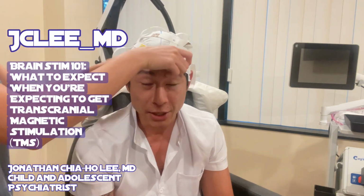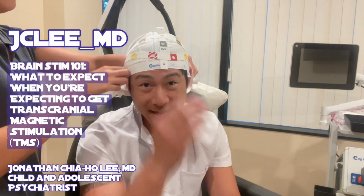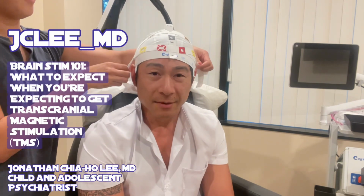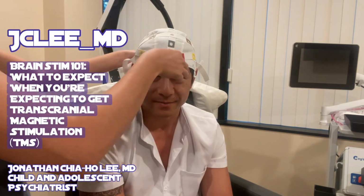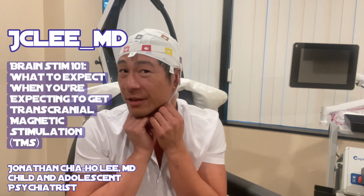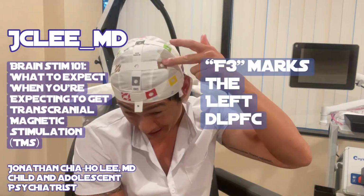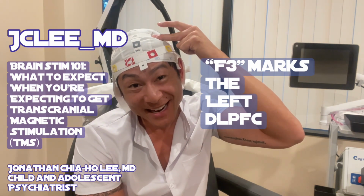So this EEG net goes on over my wonderful skull cap. It gets fitted in between my eyebrows and pulled tightly down so that we see what's going on. Now, what we're looking for here is this area. I don't know if you can see it. It's right here, called F3, which corresponds to the dorsolateral prefrontal cortex in the average person.